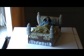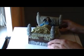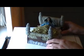Hi, and welcome to my first official review of an action figure. I've got tons of them. I've done a couple of reviews in the past, but they didn't really come out as well as I hoped they would, so I didn't bother posting them. But I felt compelled to do a review of this one.